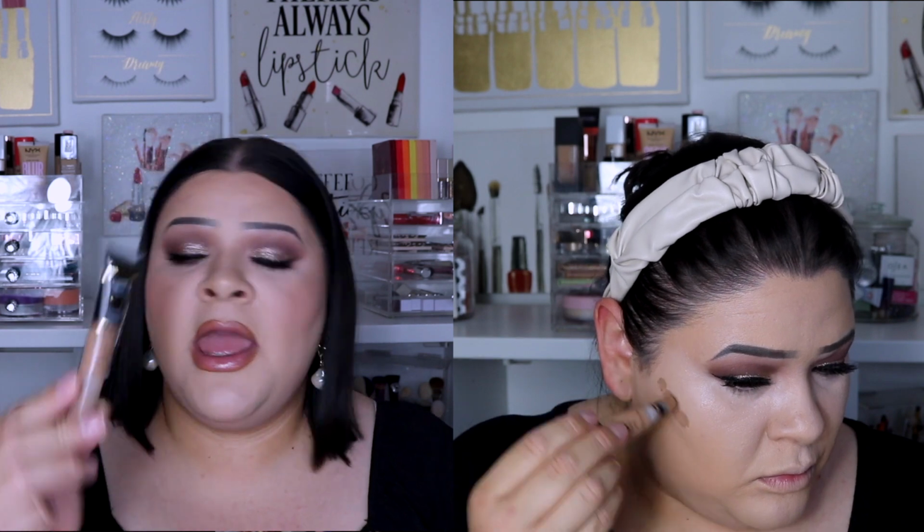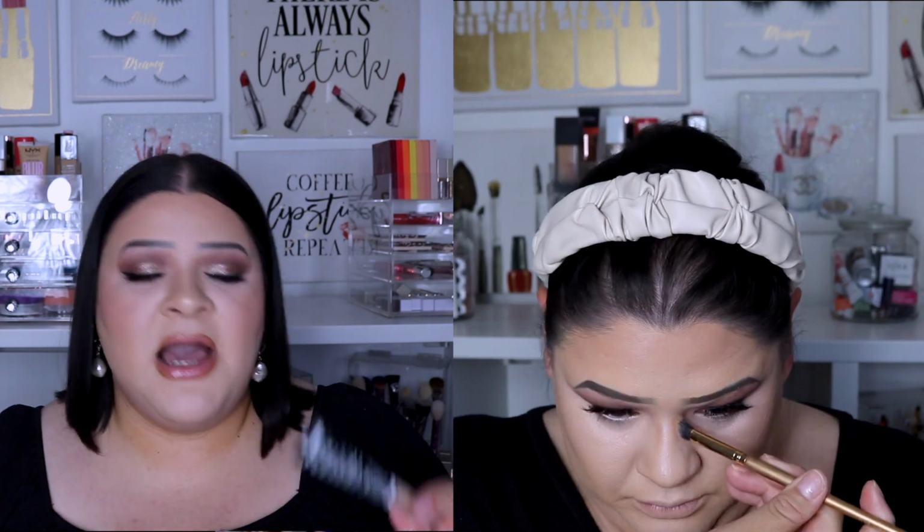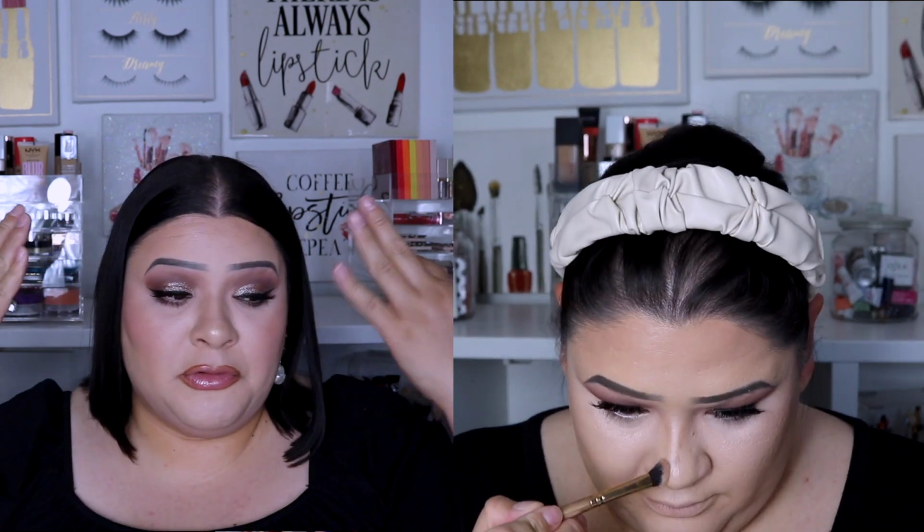Now for contour, I decided to use the Milani Liquid Contour. It's a Conceal and Perfect 01 Honey. This is perfection. I love the formula of this. I feel like you only need to squeeze it very little because a little product goes a long way. You don't need to apply a lot, at least I think so. I don't apply a lot and I feel like I get the most beautiful contour to the skin. And the color is just so perfect. This shade, I love it. It's perfect to do my whole contour on my face, as you guys can see.